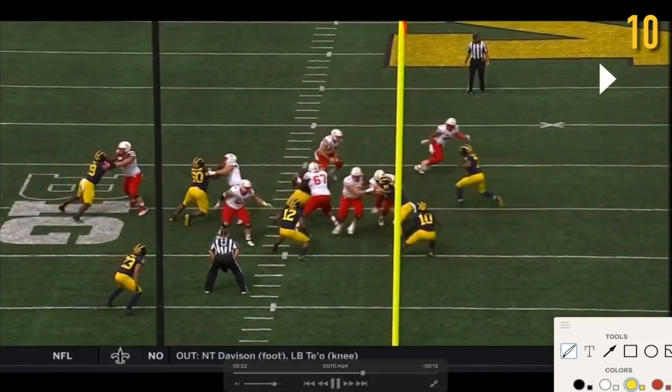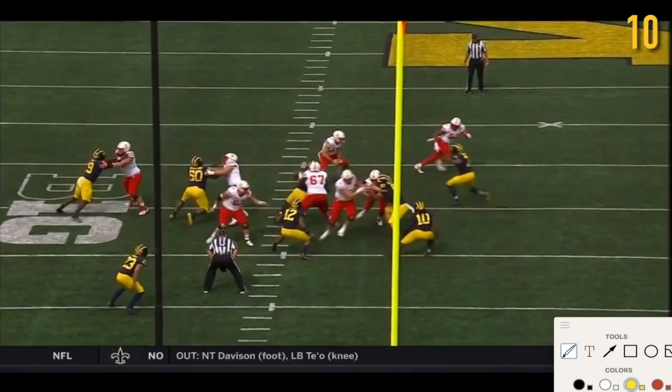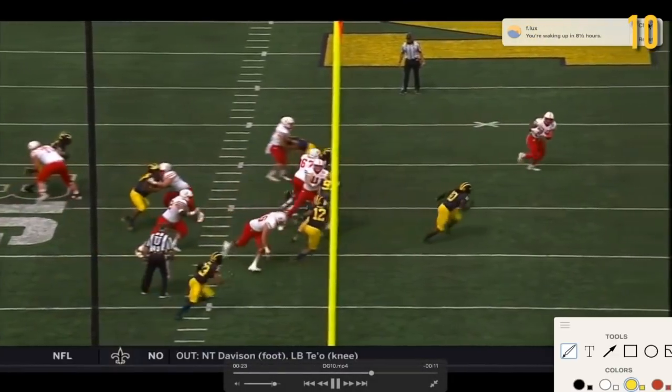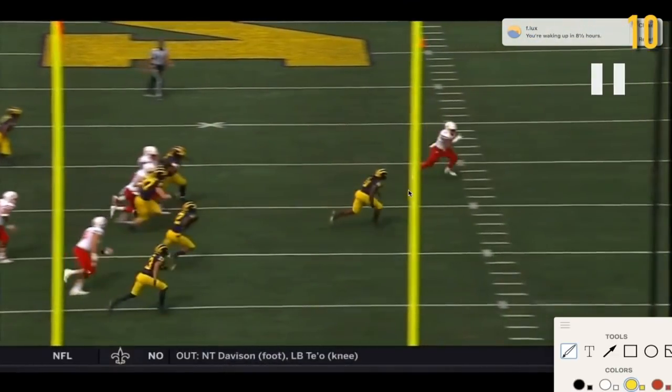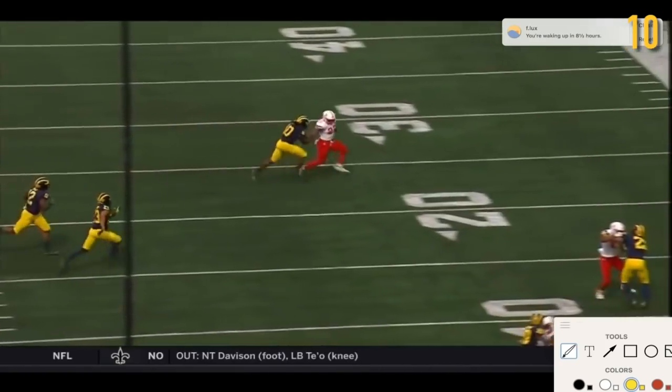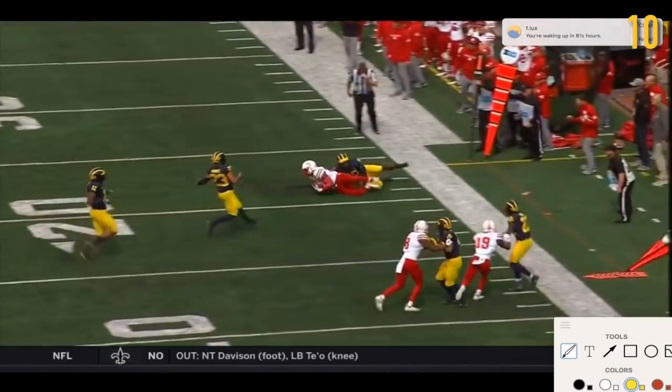Instead, now he stopped. He's about to pitch the ball. You can see all of Devin Bush's momentum is this way. When he pitches the ball, he needs to reroute to his left. That's a lot of distance for Devin Bush to make up here, especially against a running back. But he does insanely well to get there and limit it to 2 yards, so great play.